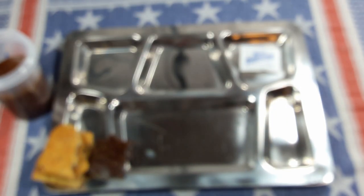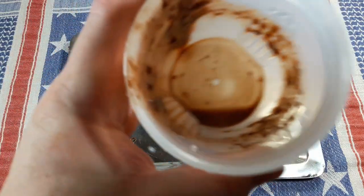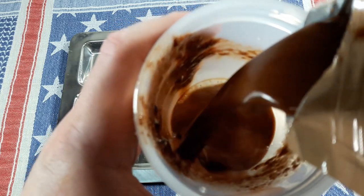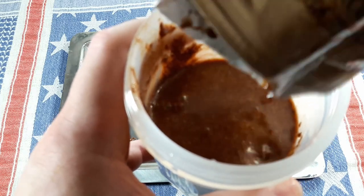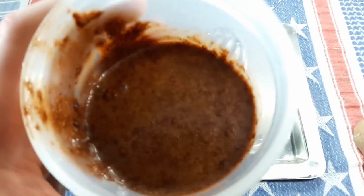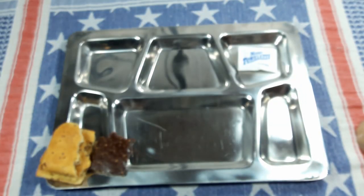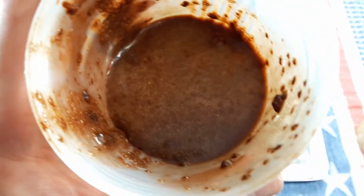Yeah, I think I'm gonna pour this back in. There we go, much smoother. Like room temperature hot cocoa. It would be nice if they put some marshmallows in there. Real frothy, but that's just because I shook the bag up really good.